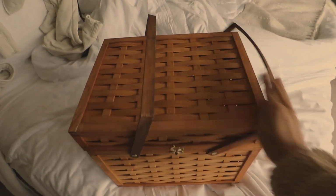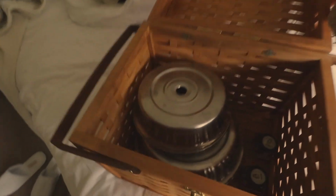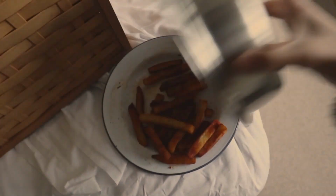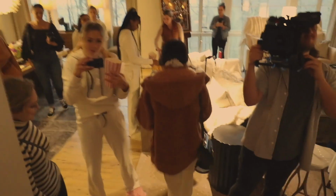It's 4 o'clock. I just ordered room service and it came in this cute little basket. I ordered gluten-free cookies and then, come out. Fries. Wow, why is it so orange?